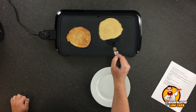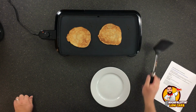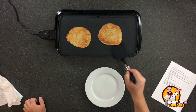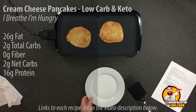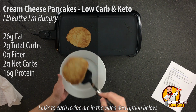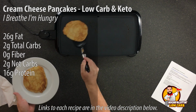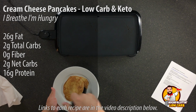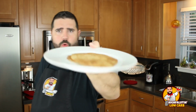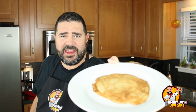All right, so we need to flip these, and boy, they're thin. They look like a crepe, like I suggested, and she says like skinny fried cheesecakes. It doesn't take long on this second side. So I'm going to go ahead and yank them. I think they're done. Biggest on the bottom, smallest on the top. And those look pretty, but they are thin.